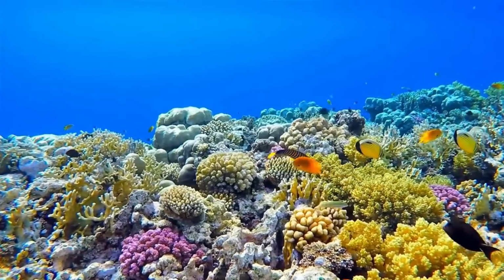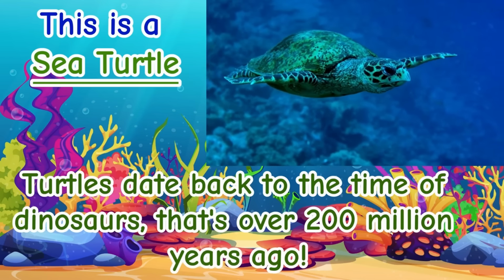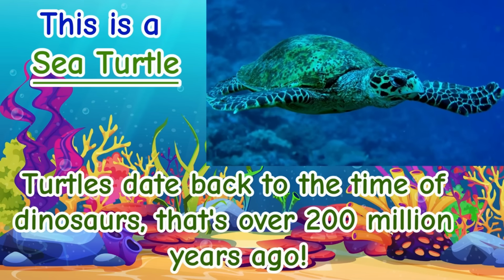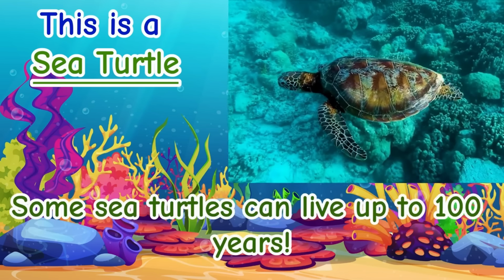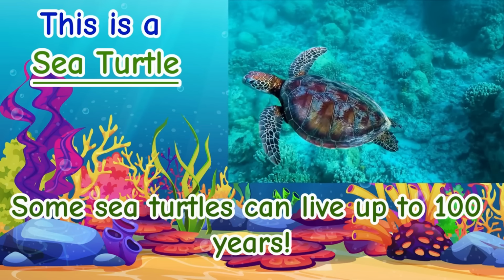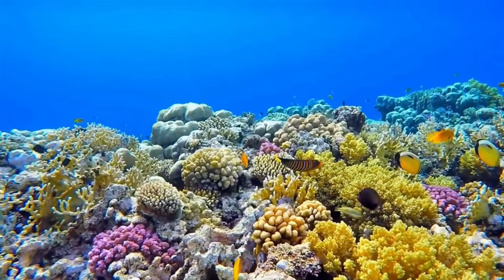Let's look in the reef to find more animals. Ooh, a sea turtle. Turtles date back to the time of dinosaurs. That's over 200 million years ago. Now that was a long time ago. And some sea turtles can live up to 100 years old. That is really old. What creature will we find next?